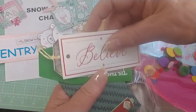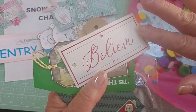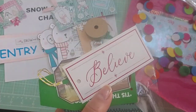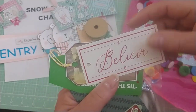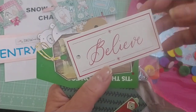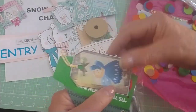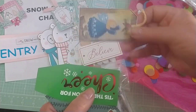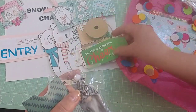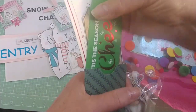Oh my gosh, my mom always told me when she was alive that this is my word, because even though my favorite word is bliss, the word believe follows me everywhere. I had it all around my house and didn't even realize how much I had it until she pointed it out to me. So yeah, that's so cute. Thank you. There's this angel tag. This one says, 'tis the season for cheer. So I'm going to put those back in there. Super cute.